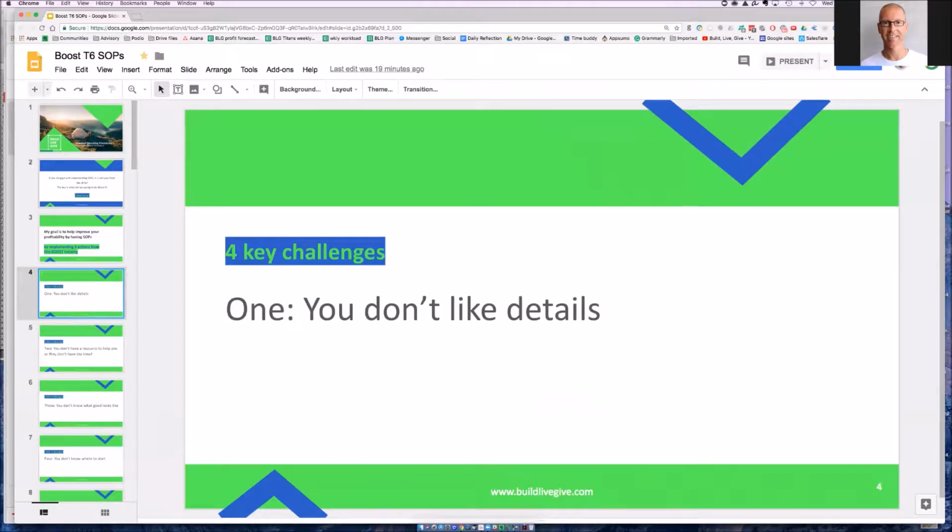So what are some of the key challenges that I commonly see within our community, including the ones that I face myself? One is that you just don't like details. So I'm a big picture thinker, I always have been. I'm good on the details when I really need to be, but I don't like getting into the details. And that's why I need people in my team to help me support that.